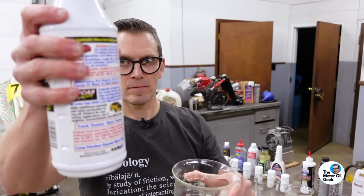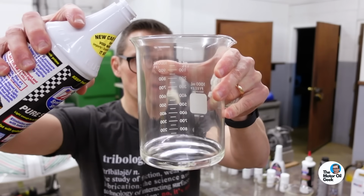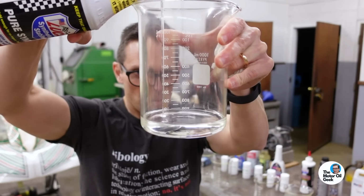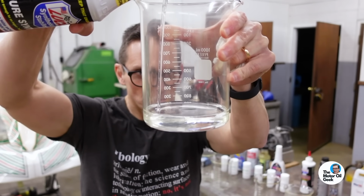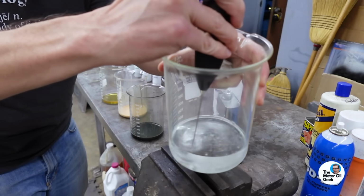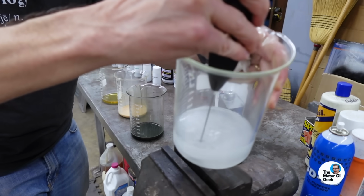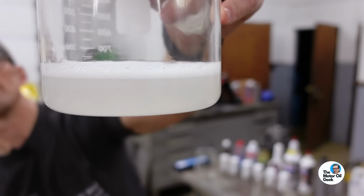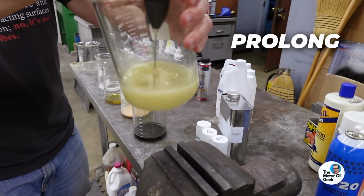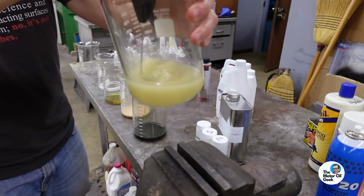Base oil, Lucas Oil Stabilizer. Let's see what happens here when we mix it. Definitely the thickest. Ooh, it's getting really foamy. Quite a bit less foamy than the Lucas for certain, but much lighter in viscosity than the oil stabilizer.